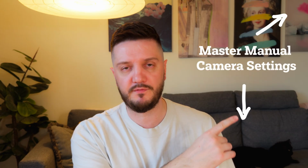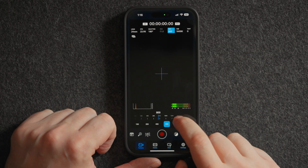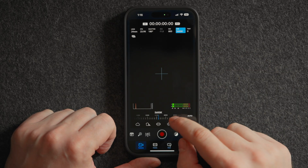If you want to learn more about those settings, I have a completely different video on how to use your ISO, shutter speed, frame rates, all that good stuff, to get you going on the next step to being professional with your phone camera. You can apply it to regular cameras too, it doesn't matter. But for a phone, the more control you have, the better the quality is going to be.